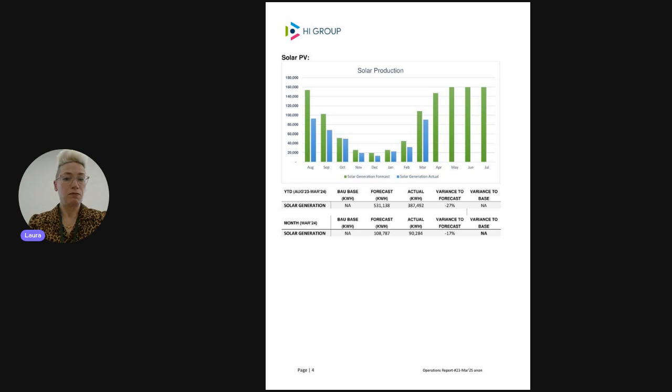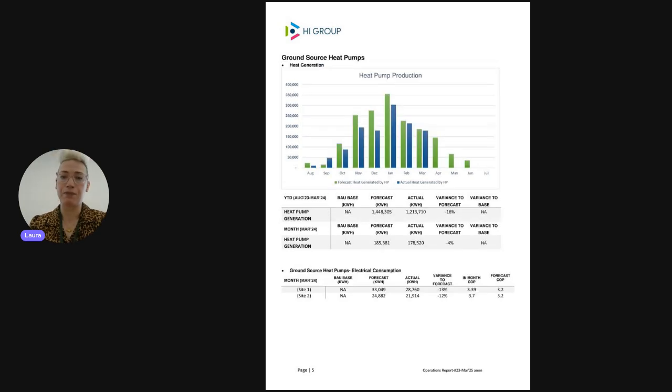Solar production, again, what did we forecast? What have we actually done, taking into account cloudiness or sunniness? And if there's a variance to the forecast, do we therefore need to look into this in more detail? And we can also compare that with real life weather data.